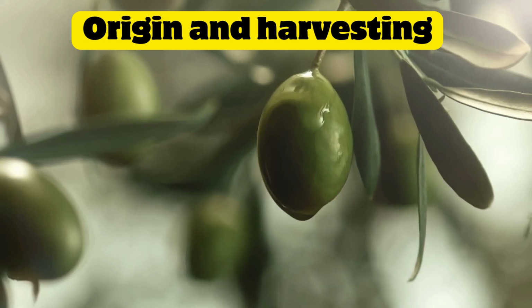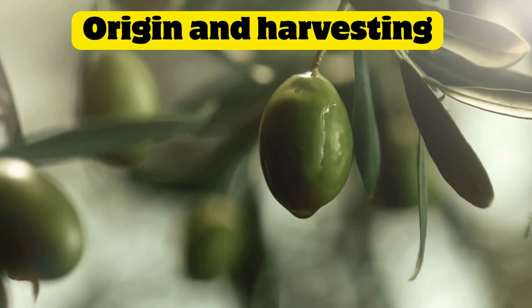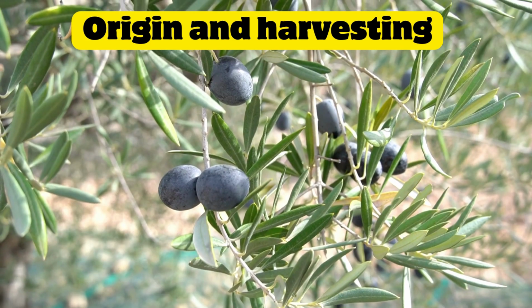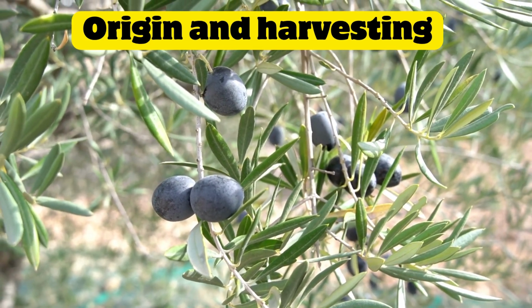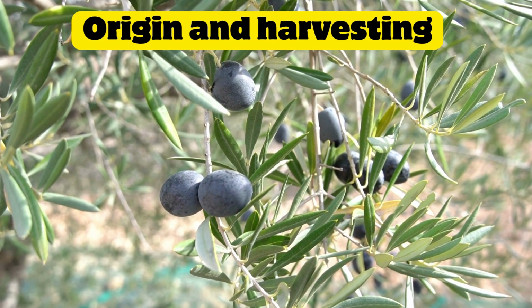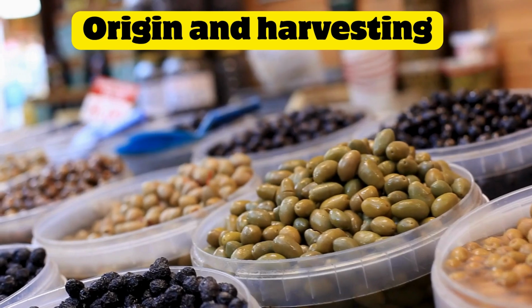First up, origin and harvesting. Believe it or not, both green and black olives actually come from the same tree. The main difference, it's all about timing. Green olives are picked while they're still unripe and firm. Black olives, they're left on the tree to fully ripen, soaking up more sun and developing that deeper color. Pretty simple, right? But color isn't just about ripeness, it's also about processing.